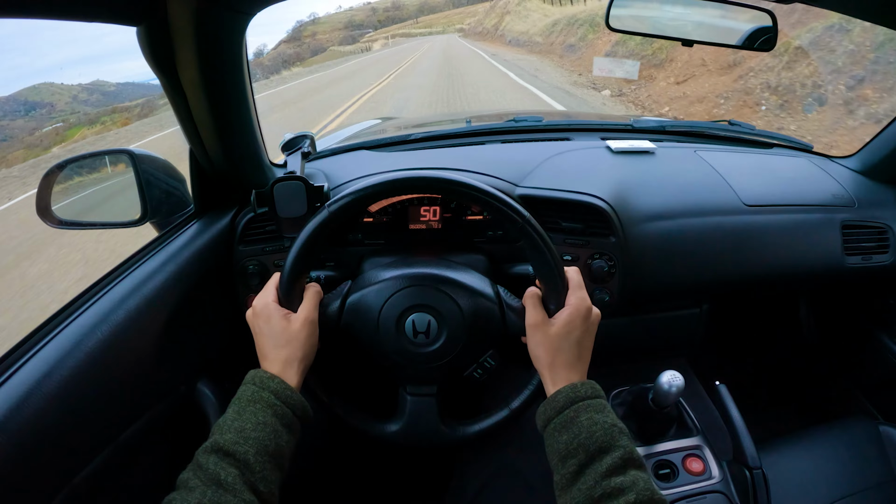Oh my goodness, the transmission. Since the very beginning, Honda has had some of the most amazing gearboxes. And this Honda S2000, I think, is the best in the business. AP1, so we have a 9,000 RPM redline. And when that VTEC kicks in, it really just sings. The car feels a little bit sluggish before you get above around 6,000 RPM, and then that's a totally different animal.